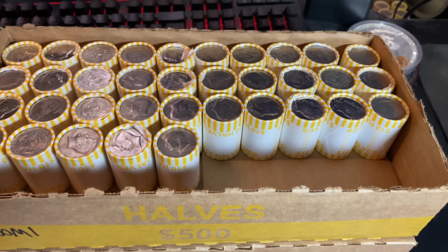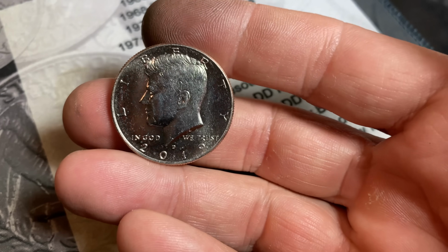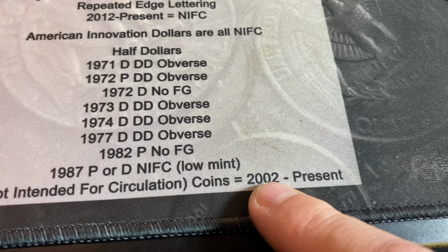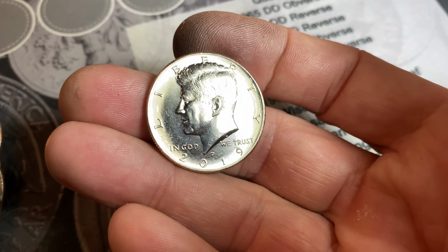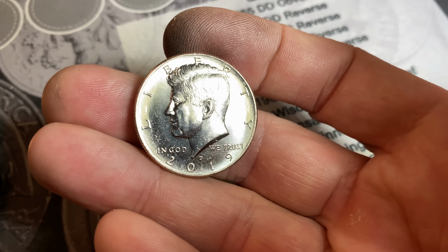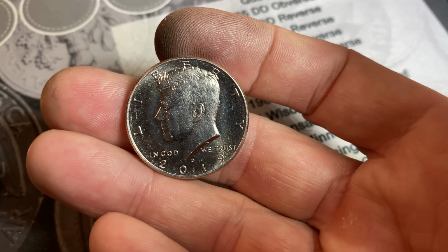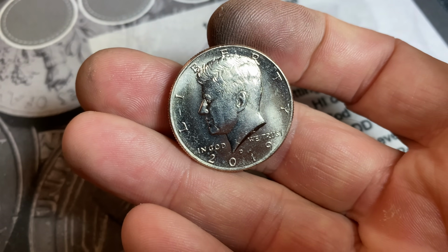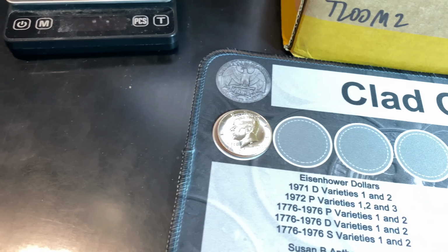Well, we're already on roll number 15 of the first box. No find so far until now. It's an NIFC 2019 Denver. NIFC means not intended for circulation. Technically, they were coined from 2002 to present, including 1970 and 1987. But the 2021, 22, and 23s have such a high mintage, they're no longer considered NIFC. So really, it should be 2002 to probably 2020, but we'll leave it like this for now. That's considered an NIFC 2019 Denver.